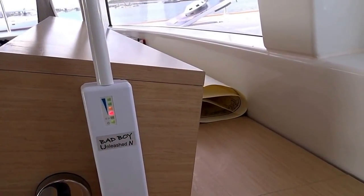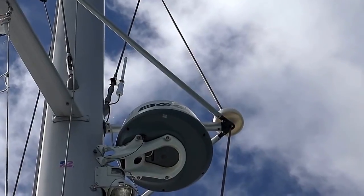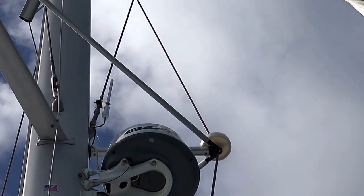This is where we ended up putting the unleashed portion of our antenna. And it shows if we have internet. The antenna for the unleashed is right up there on the mast.